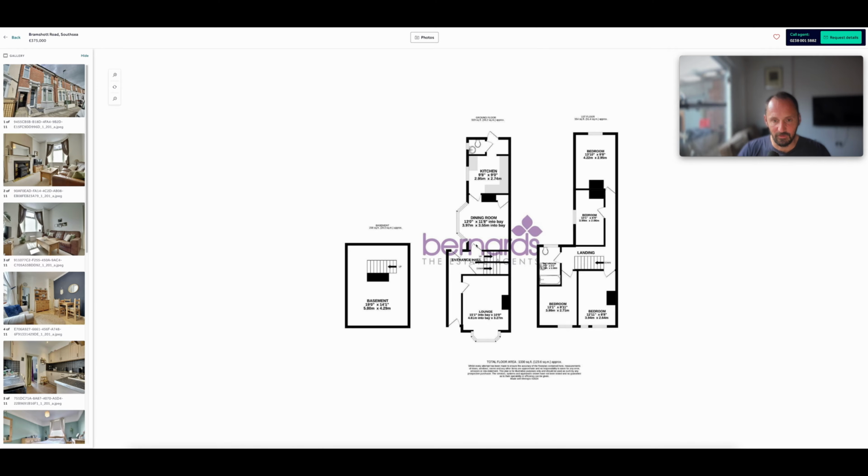But the main issue, I think, is this space at the back, the dining room, the kitchen. You've got a small kitchen that's only just under 3 metres by 2.7 metres, and then has a toilet at the back blocking the garden. It's a south-facing garden, so it's got potential to open out onto the back.